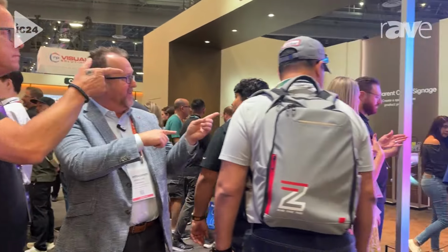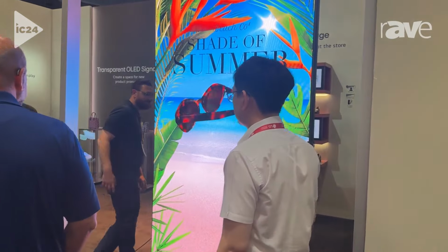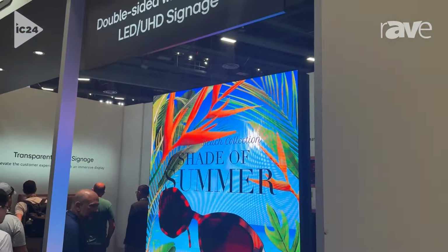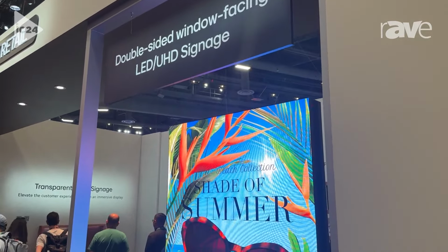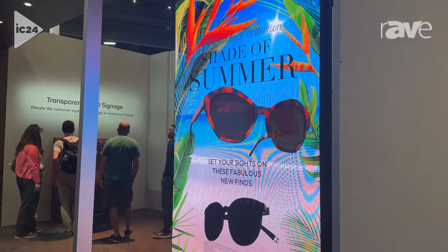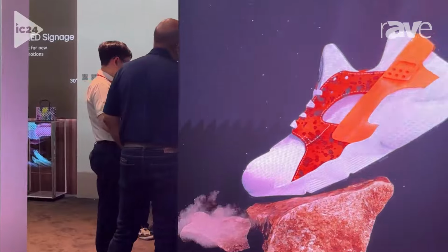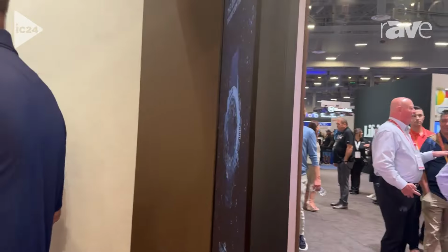On the other side is another window-facing product. This is a unique product. This is LED in this case. This is 1.5 millimeter, but it's an 86-inch diagonal. But really what we're seeing is that this is double-sided. So we have window-facing LED on the outward side, but instead of having a plain backside, let's come around to the back. Walk around it, Dalton. You'll see on the other side, it's also a display. And notice it's a 75-inch LCD on the other side.